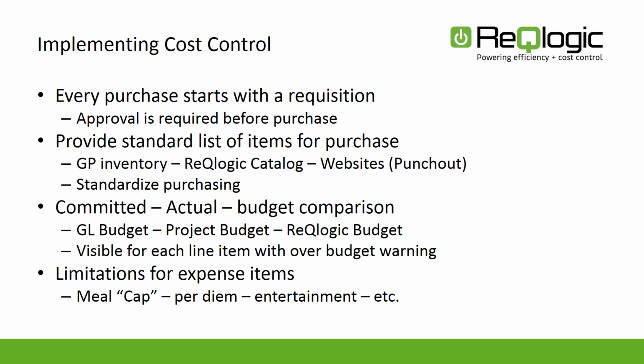It's called Punch Out. You can fill your little shopping cart just as you do today, only instead of paying for those, you can automatically create a requisition. And this will help you to standardize what items are available for the people to purchase, so they're not going off and buying anything that they want from somewhere else.